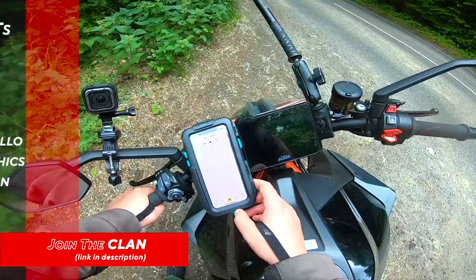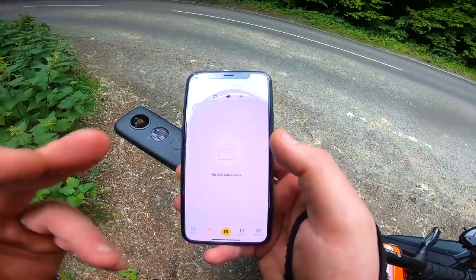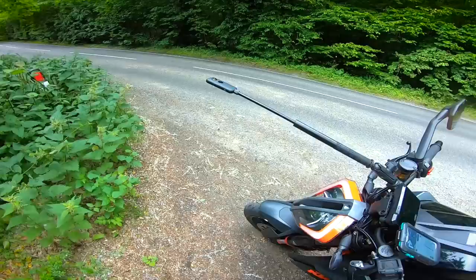Connect. This bloody thing. I updated this last night in case that was an issue. Don't tell me it never picked up any of that. What's going on? No 360 video exists. Let me see what I can do. We've got to get some 360 video. Can't be riding around like a knobhead and not actually get any footage. No. That's not working at all.